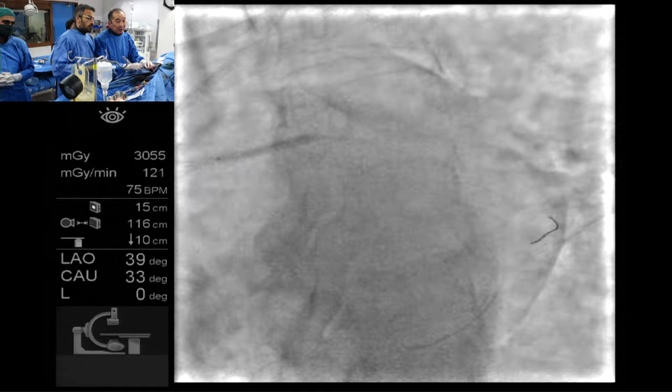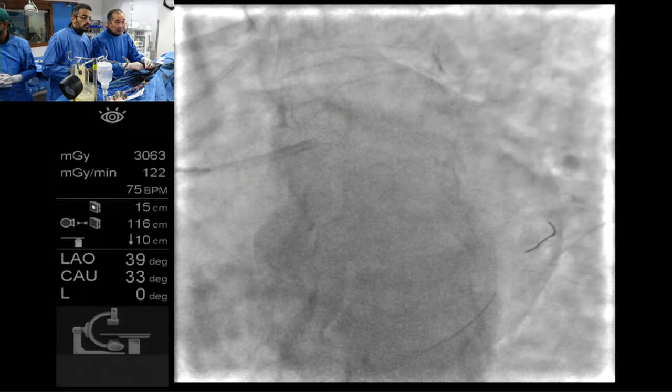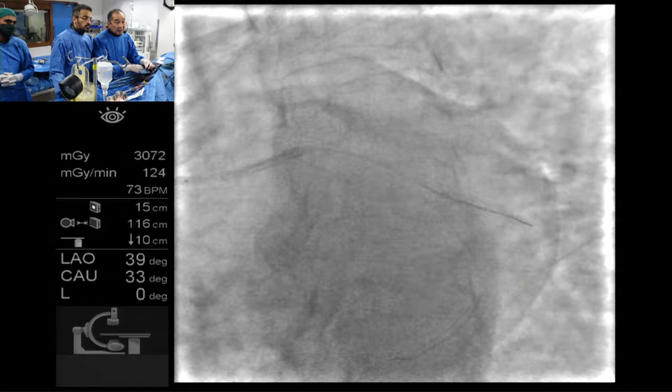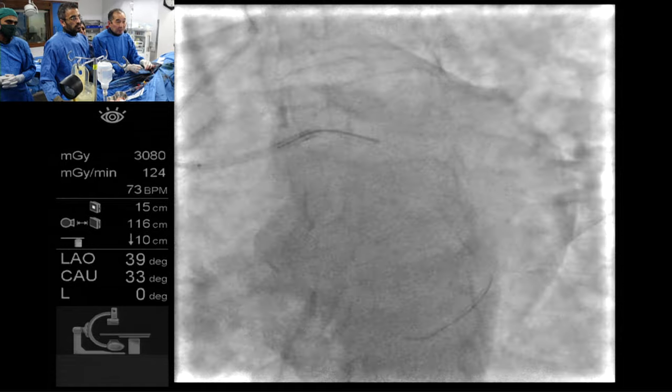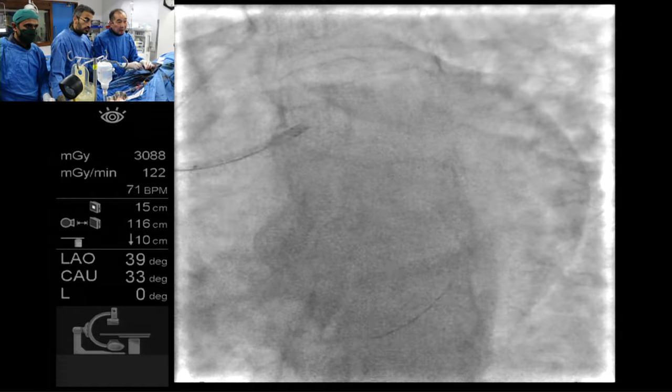Once the wire was out of the stent, while we are recrossing the stent, we probably don't need that for better support. The side branch wire should be removed, right? That's what I'm doing now. Yeah, it might be entangling. Maybe.